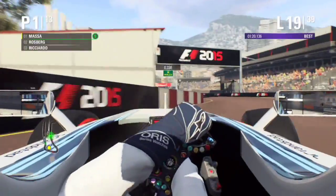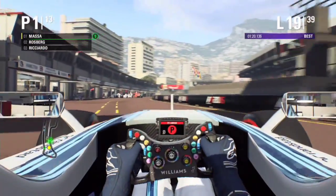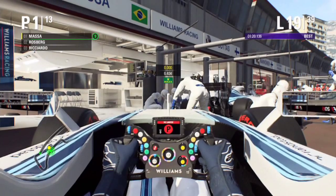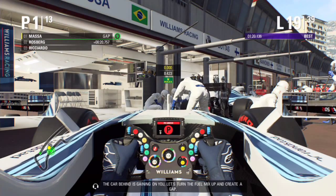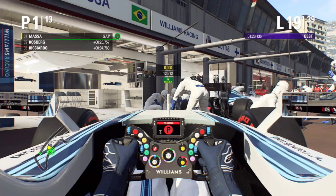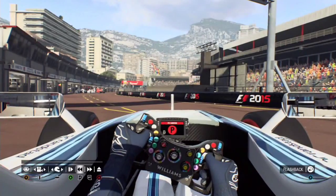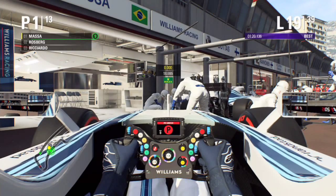Okay, so we're coming in the pit, we drifted in there. And let's see how we do. Okay, so what's happened in here? No way. No way am I going to be stuck in here the whole race. And I can't flash back out of it, so I am stuck here.